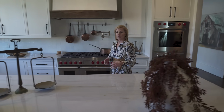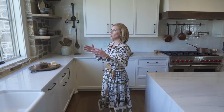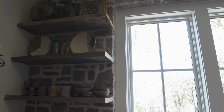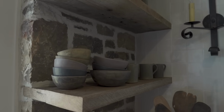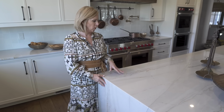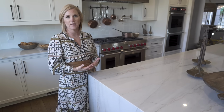Our clients love cooking and entertaining, so we created this working kitchen centered on this large window wall with this stunning view. We also use this stone wall to essentially invite the mountains into this kitchen. I love this quartzite waterfall island. It incorporates all the colors we've used throughout the home. Amber, green, gray, white, just again bringing that layer of organic back into the kitchen.